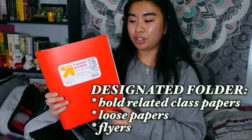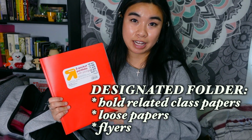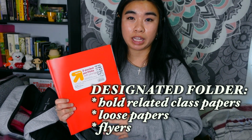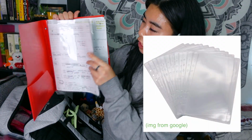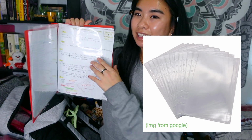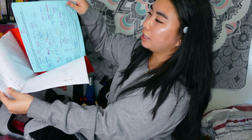This folder though is used to hold papers for that class. So if your professor hands out papers, like loose papers or flyers in relation to the class, you could always put it in this folder. I like to have these clear sheets to hold my papers only because I like to physically see them as I'm flipping through my notes. These are the loose papers and flyers.